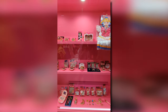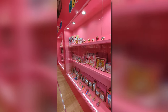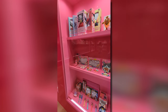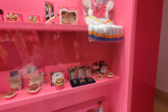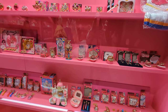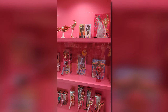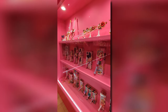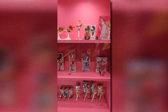Okay, the nice lady here said I can record in this room too. Oh my gosh, you guys. I'm so excited. This is crazy. This is so cool. Okay, I need all of these. I'm like taking inventory of what I don't have right now.